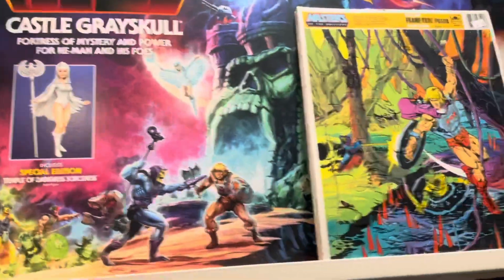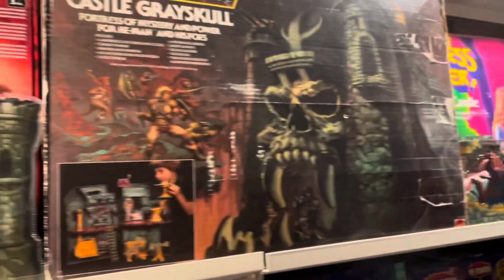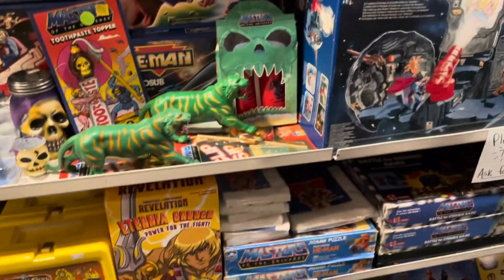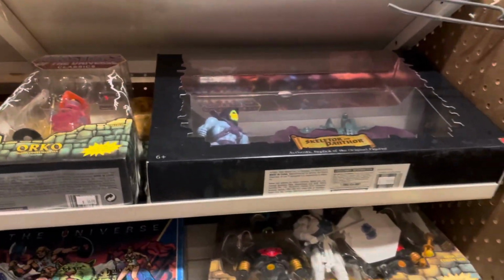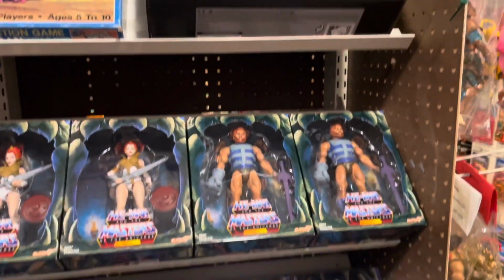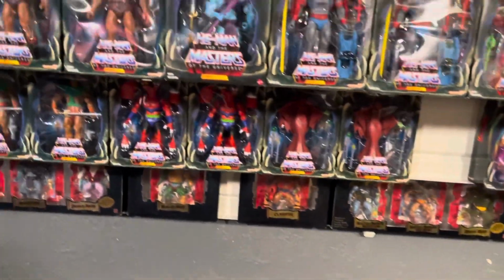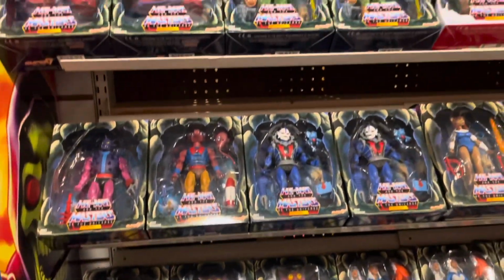Some Lucy's. Castle Grayskull. It's the Castle Grayskull from the 2001 series and the original Castle Grayskull. It was pretty neat to see all of them lined up together. These are from the Mattel Collection line. These are the classics. Tons of figures here that I would have wanted. Actually, what I did pick up was that Prince Adam right there. This was an awesome, awesome line. I do own a number of them already.